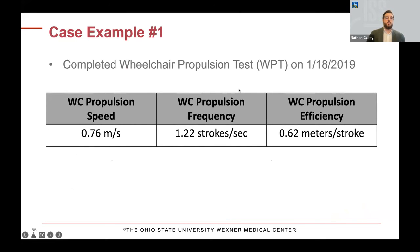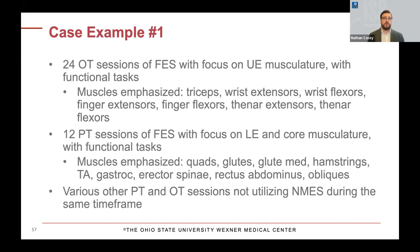In inpatient rehab, we did a wheelchair propulsion test where we measured his wheelchair speed at 0.76 meters per second, his propulsion frequency at 1.22 strokes per second, and then his wheelchair propulsion efficiency at 0.62 meters per stroke. He underwent a total of 24 OT sessions with the utilization of FES on upper extremity musculature during functional tasks. And you can see the primary muscles that were utilized with the OTs.